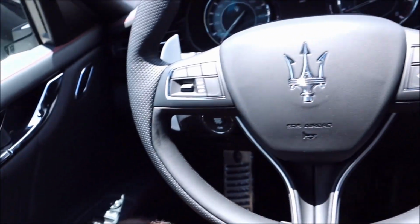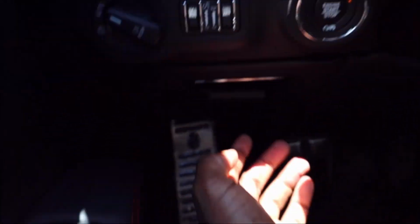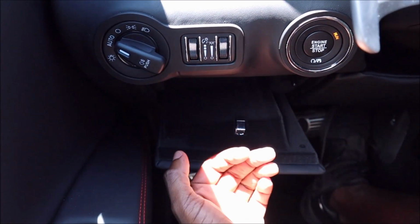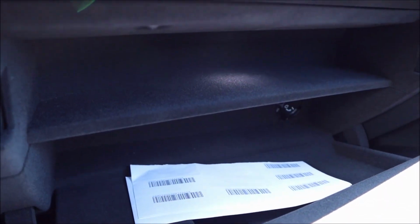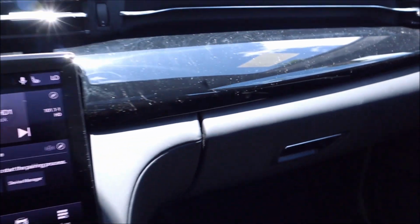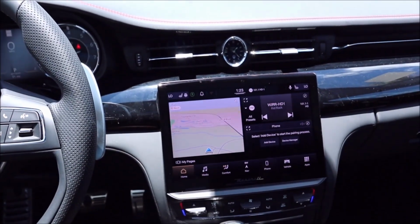Now, other than that, a lot of things you guys are used to, like your lighting controls over here. All right, everything for your speedo, your start-stop button, little extra storage space for your license, registration, insurance, if you want to tuck that away over there. And over here, you do have some storage for your glove box. All right, so you can see 2-tray system for your glove box there, and chrome for the button, again, just adding some more class to the joint. But yeah, that's a lot of what the Quattroporte has to offer in the front cockpit.